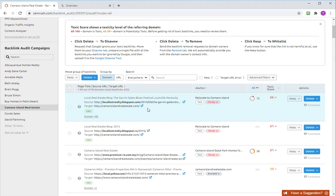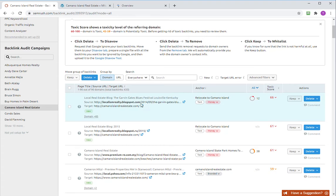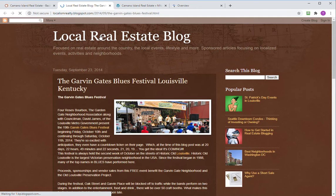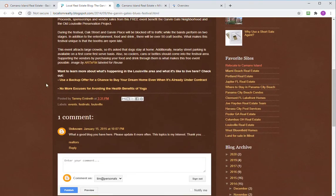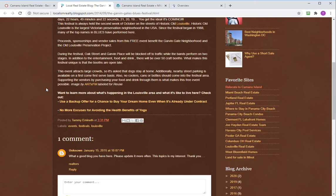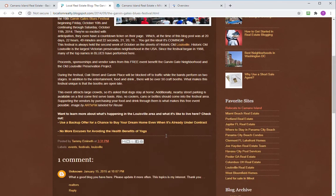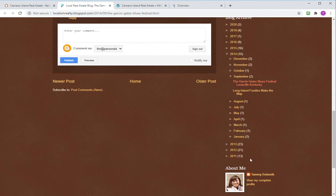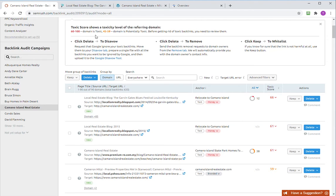Take localismrealty.blogspot.com. What I would do is go to the actual page that it's linking to. I would go to the site and look and see why they are linking to the site. I know exactly why they're linking to the site, because it was posted by Tammy and the link is right here. So even though this site technically scores it as a bad backlink, I am not going to remove that backlink on this one. Again, the range is from 60 to 100.